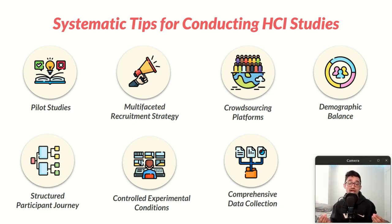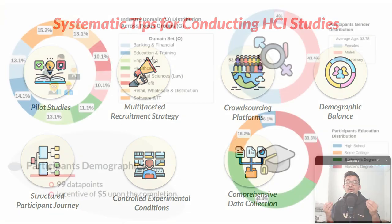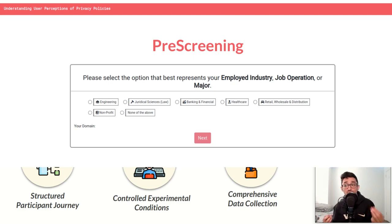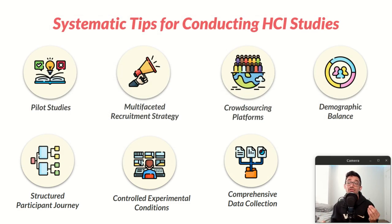Next is that you want to ensure that you have a well-balanced demographic in your data. Rigorous pre-screening and demographic balancing are essential for capturing diverse perspectives. When you start reading a lot of research papers, you encounter papers that were not able to achieve a good demographic balance, and this questions their entire validity and their study comes under scrutiny. So we want to ensure that we have a good demographic balance.